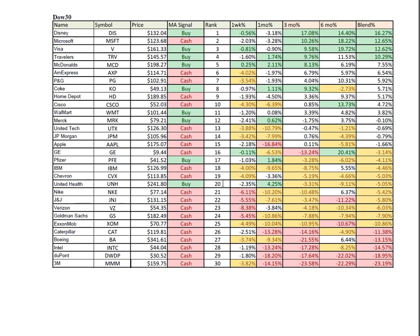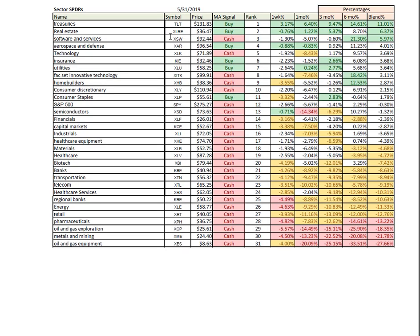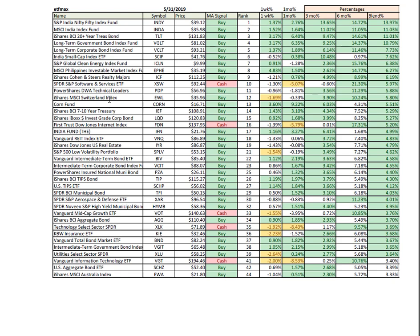In the Dow 30, only a handful are above their 4-month moving average. Real pain and suffering down here in the former leaders like Nike, Johnson & Johnson, Verizon, and Goldman. Sector spiders all suffering with the exception of the defensive plays, insurance, utilities, real estate, treasuries, and staples. The ETF Max takes a look at the top 50 or so from all around the world and all the different sectors. And again, you're going to see it's overseas and defensive plays like bonds and so forth.